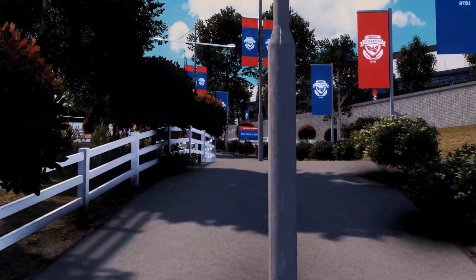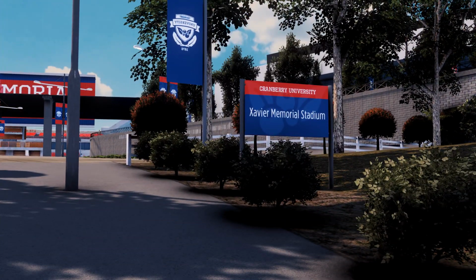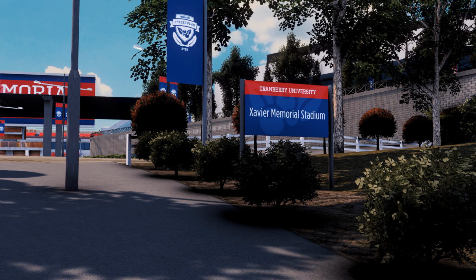Okay, so we got to go up here. And then big shout out to Xavier, the Xavier Memorial Stadium. I thought Memorial was a little bit weird, but she chose that name, so I put it up there. I was just a little turned off by the Memorial part, but hey, why not?